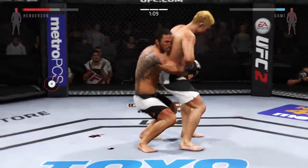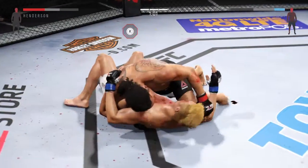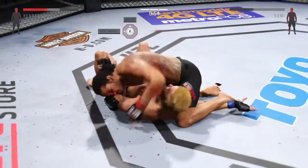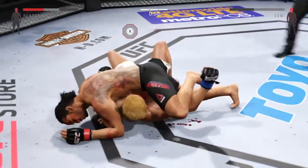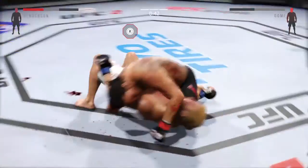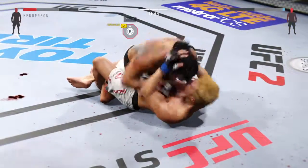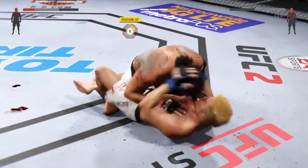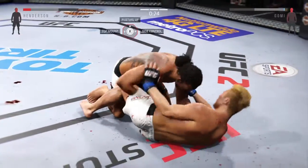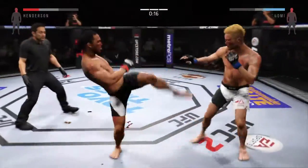Got the back again. Oh, huge suplex. Under a minute remains. Big nasty elbow lands to the head. 45 seconds. Half guard. 30 seconds to go. Oh, he's punishing the body from the top. Finish it.